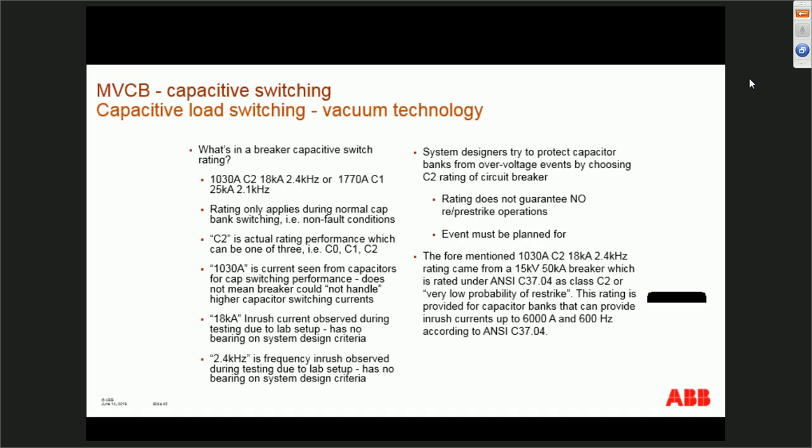But what is in the capacitive switch rating of the breaker? Now, you'll see that some manufacturers will give a complete rating.